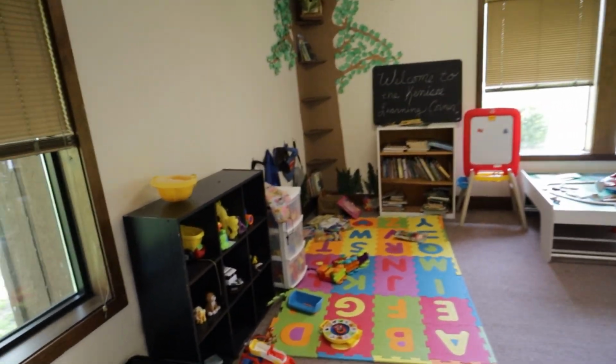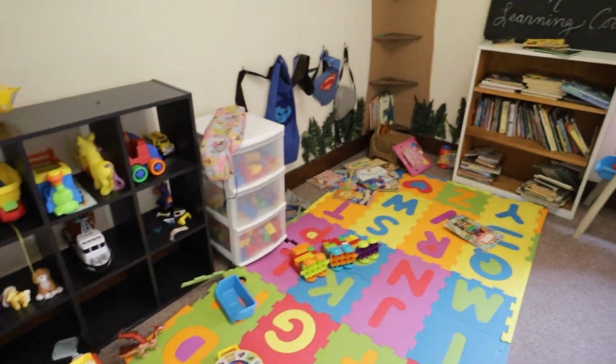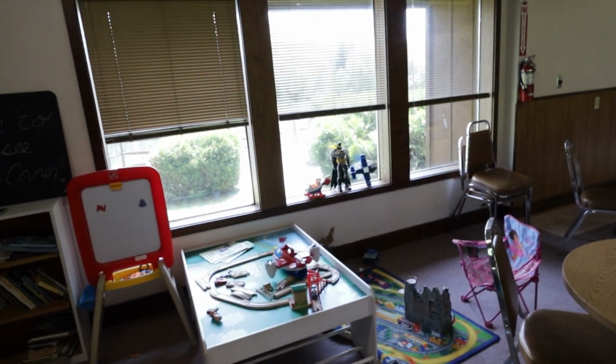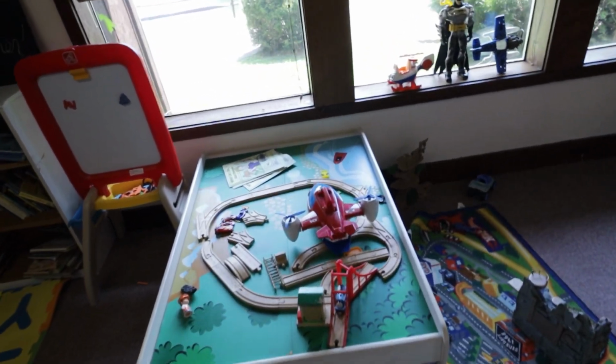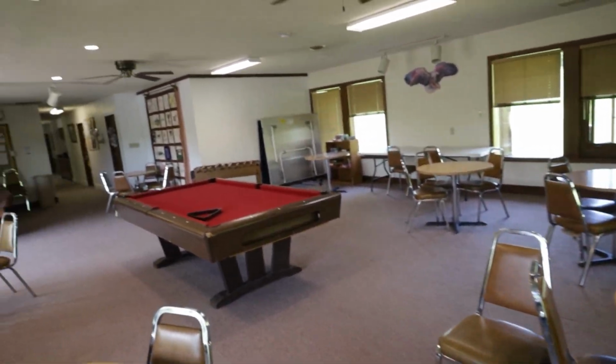Although now that she's got her fishing pole, she might be over it. Got some Duplos to play with. So this is just a fun place if you want to get out of the camper. If you're spending a lot of time in your RV, something to help you get out and let the kids play and stretch their legs. Could totally come up here and do homeschool work if you wanted to.